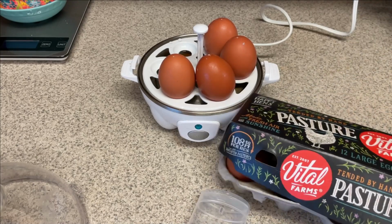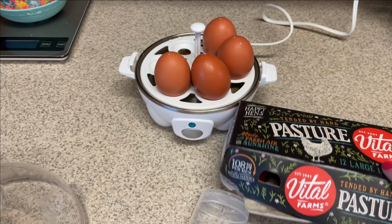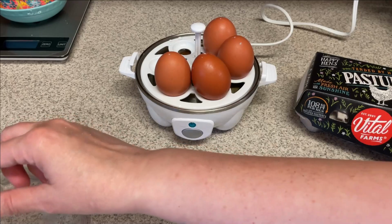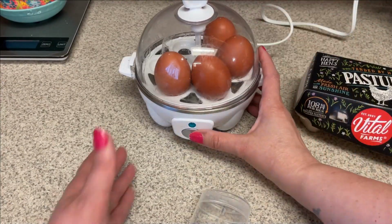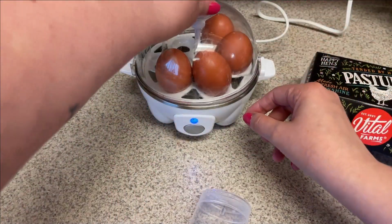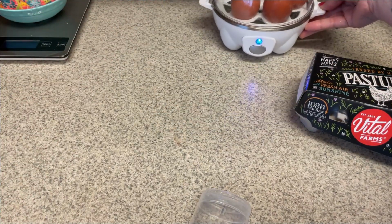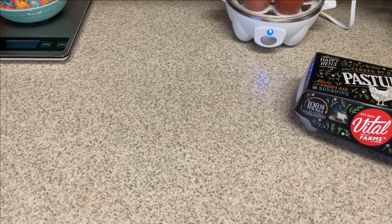And these, I'm just using the Vital Farms pasture-raised eggs. These were on sale, so I picked these up. They were on sale for a really good price, like $3.49. Okay, so we just do that, turn it on. I learned that you do not seal this lid. I didn't read down the instructions until after I made them for the first time.